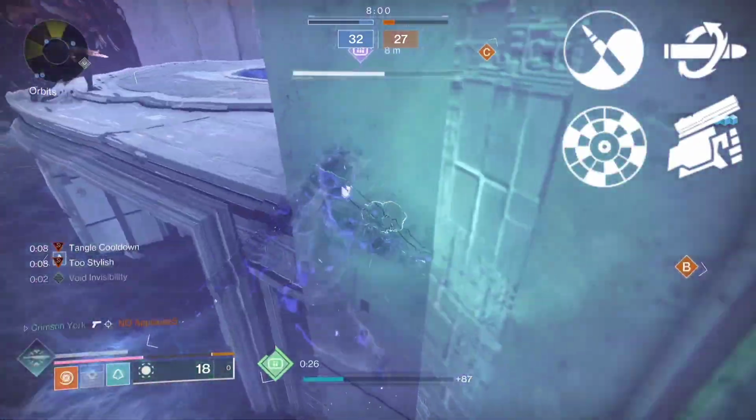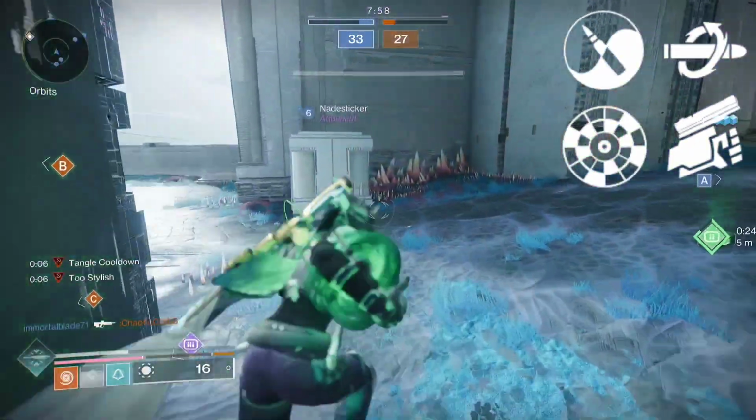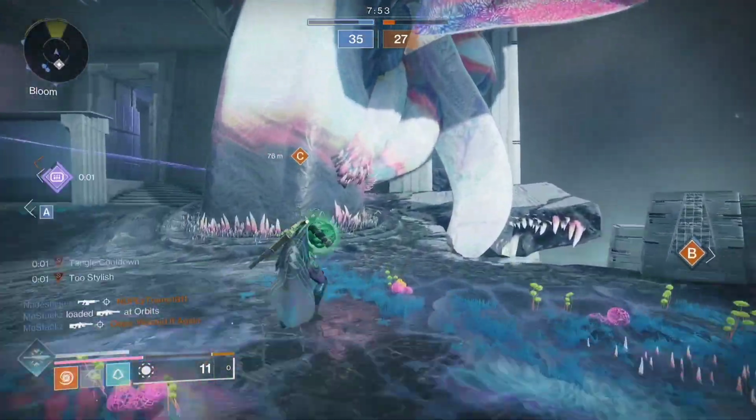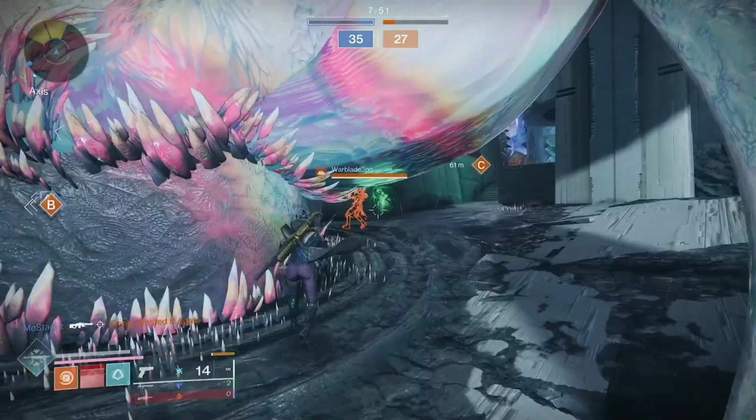I believe it might be Surrounded, honestly. But I don't even have a good roll. I enjoy using the weapon. It's really good. For PvE, we're going to talk about that real quick.